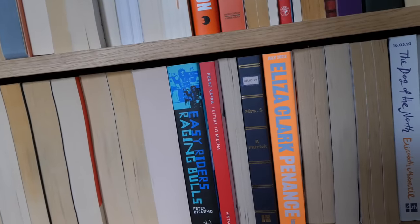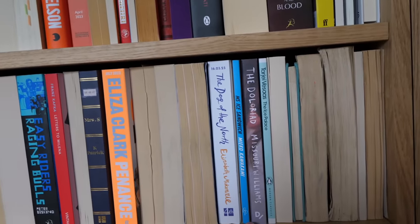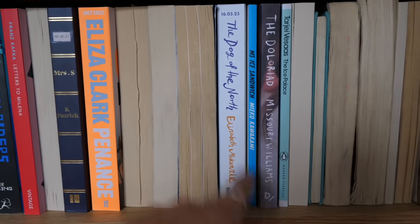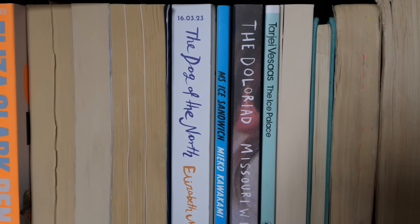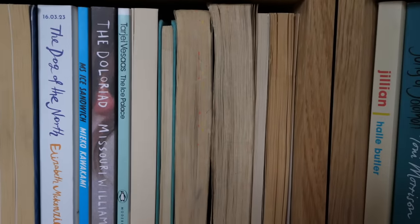Easy Riders, Raging Bulls, Letters to My Lena, Mrs. S, Penance, The Dog of the North, Miss Ice Cream Sandwich. It's just Miss Ice Sandwich. Every time I talk about this book, I call it Miss Ice Cream Sandwich, but it's just Ms. Ice Sandwich. Sorry, Miyako Kawakami, I will get the name of your book right at some point. The DeLoread, The Ice Palace, and that's everything.